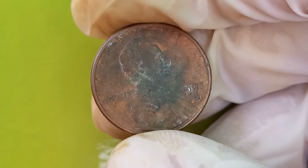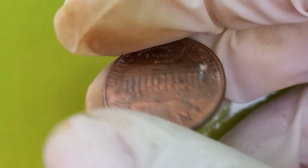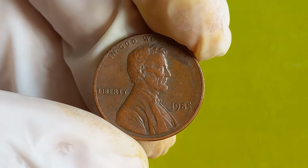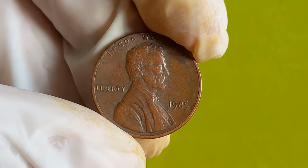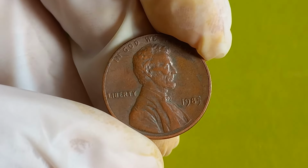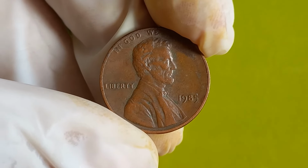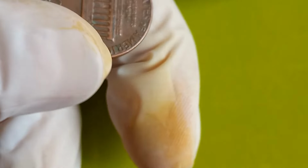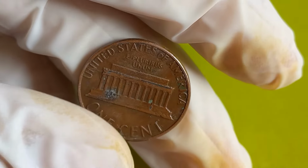Thanks for tuning in to Coin Collecting Chronicles, and we have a super exciting topic to dive into: the 1985 No D Lincoln penny that could potentially be worth a whopping $1.2 million. Yes, you heard that right, $1.2 million for a tiny little penny. So stick around as we dissect the details and uncover the fascinating world of rare coin collecting.